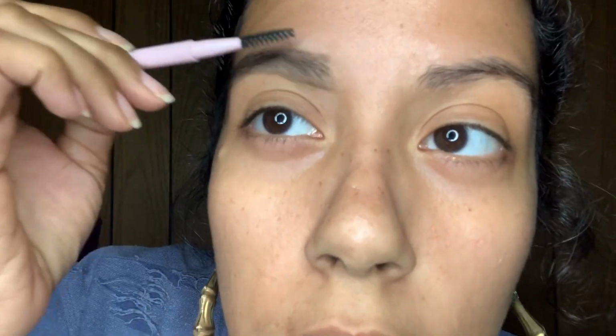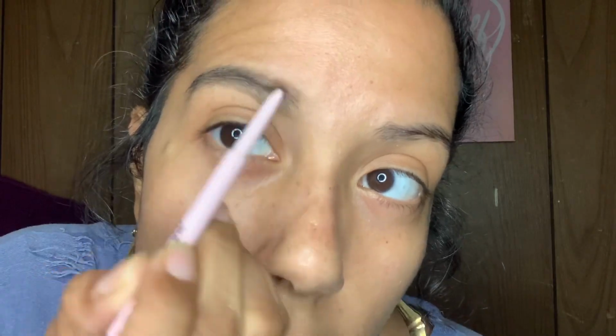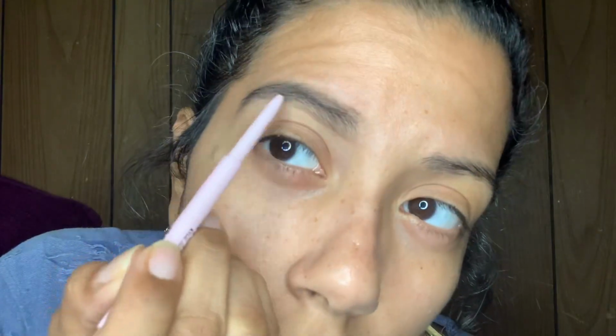I do need to get my brows waxed though. I tweeze them, but I don't like to tweeze them too much. So now I do like the stray hairs, and any noticeable ones, but I need to go get them waxed. Like that. And just spoolie a little, take out any of the harsh lines.